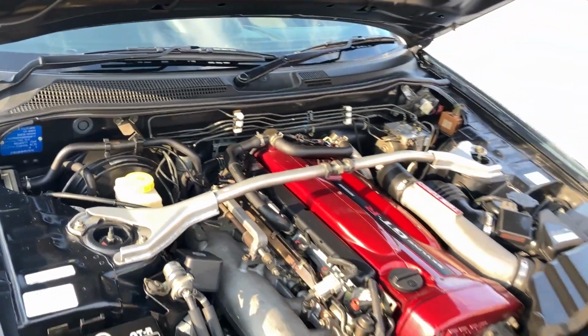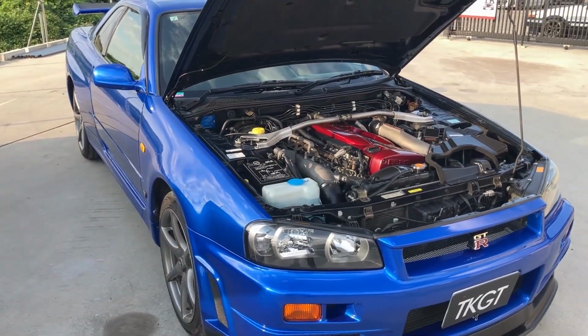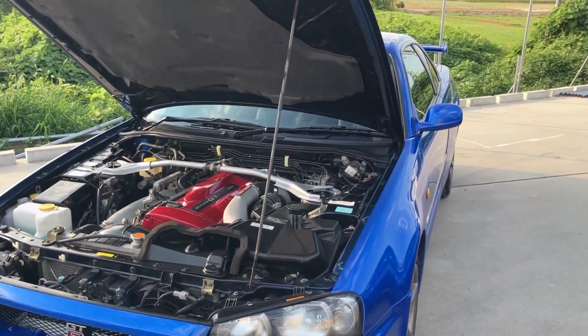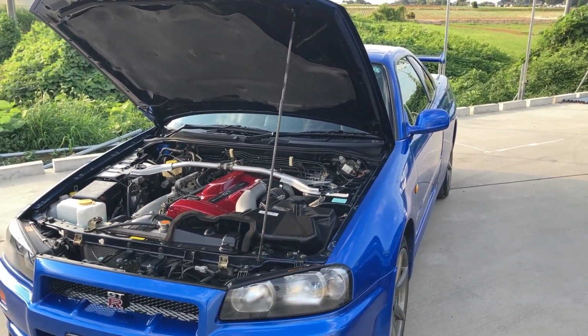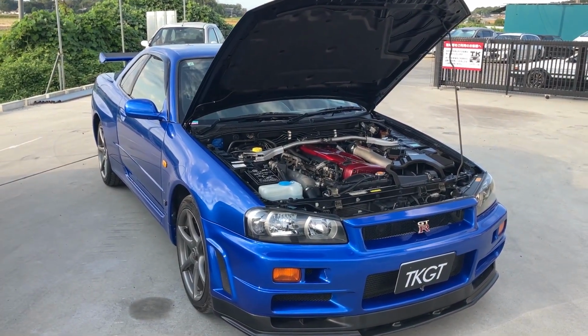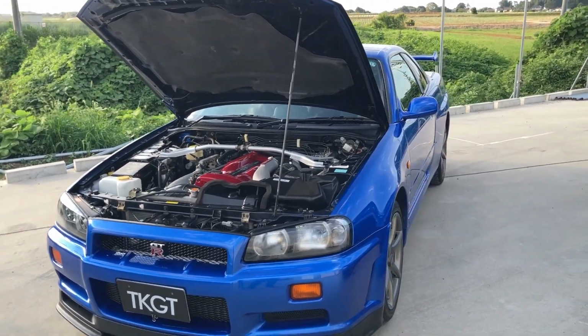Although, overall, this car does not look too bad either. Yeah, both are extremely clean, but again, what is the cause of this immense difference in price?